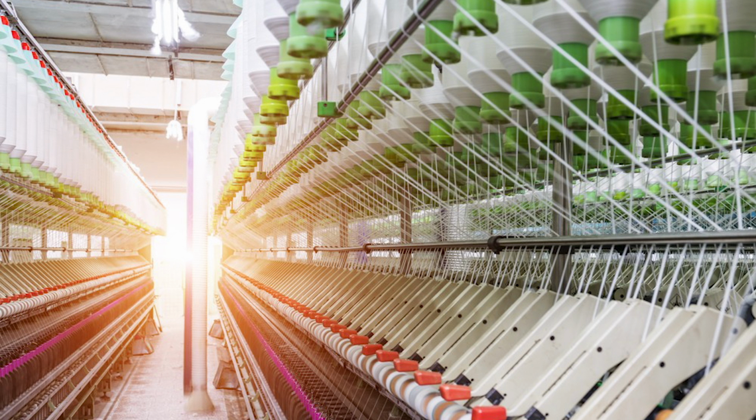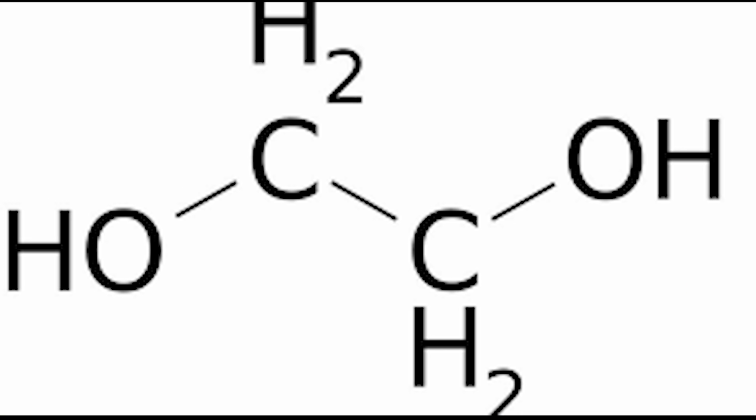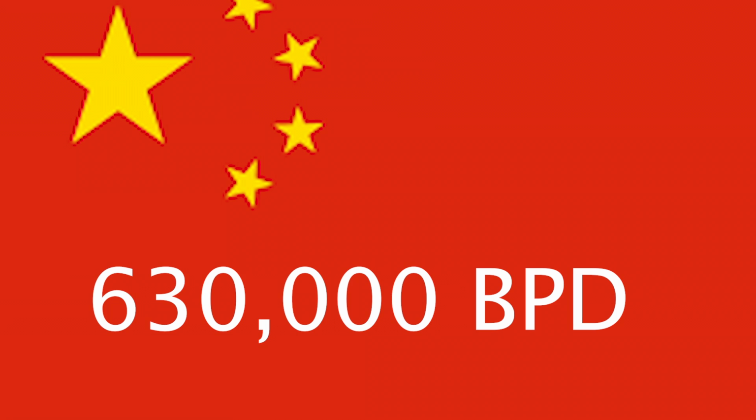They get their polyester from China, which is made of ethylene and glycol, which is derived from petroleum, also known as crude oil. This crude oil comes from Iran. In fact, China gets most of their crude oil from Iran, and China is Iran's biggest oil consumer. Just in 2018, China was importing 630,000 barrels per day from Iran. China and Iran have a 25-year cooperation program. This agreement has allowed China to obtain oil from Iran at a heavily discounted price.